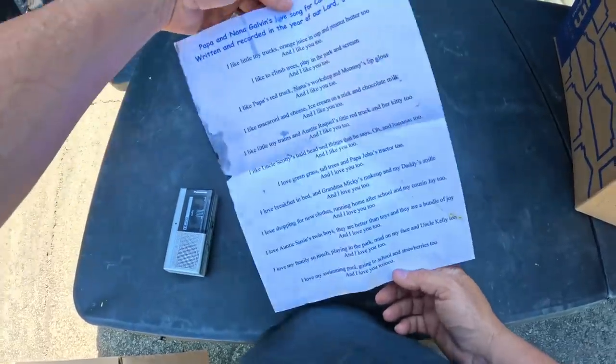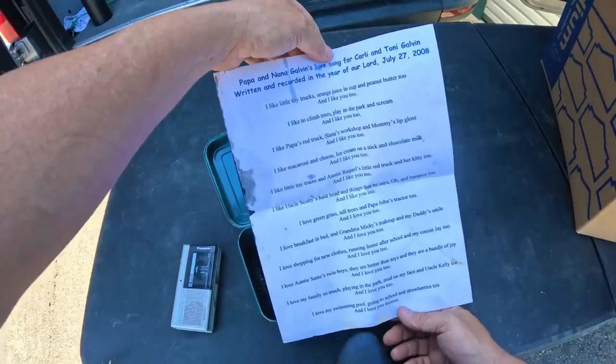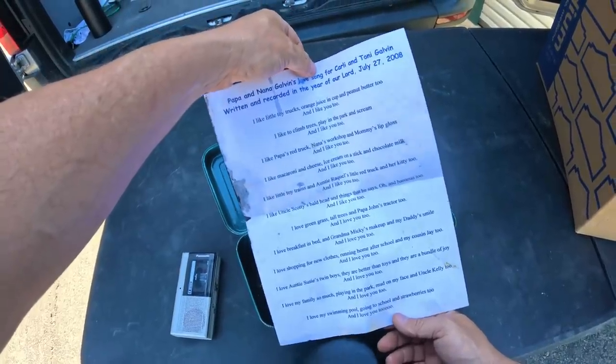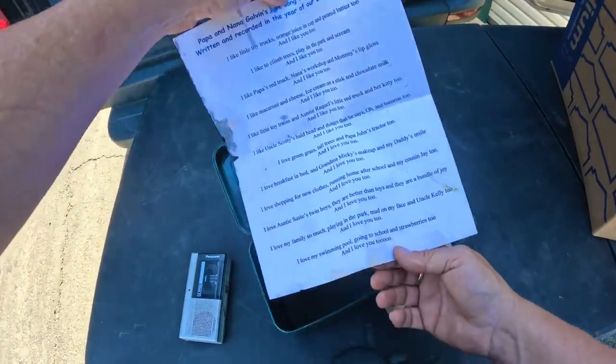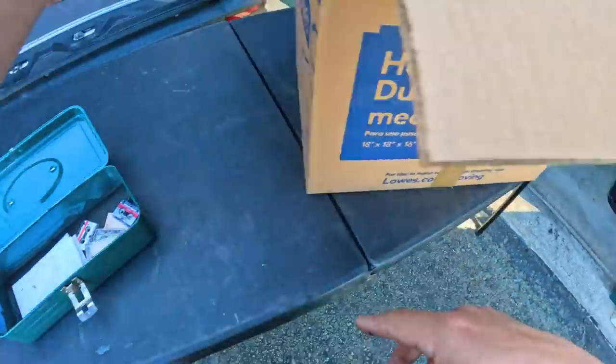Oh my goodness. Papa and Nana's love song for Carly and Tony Galvin. Written and recorded in the year of our Lord, July 27, 2008. And there's some lyrics. That is really cool. I think it's cool. Let's rewind it. Let's see if we can hear anything.